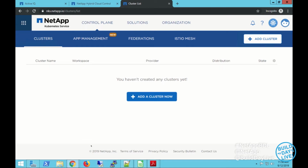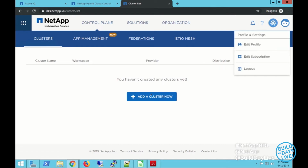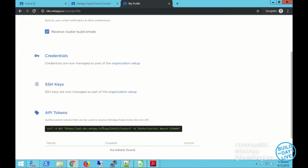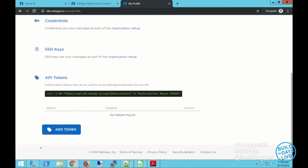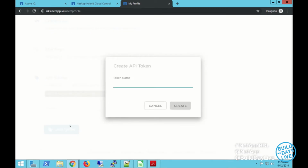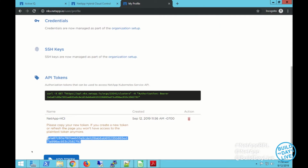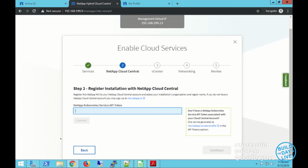So what we need to do first is create a token. So we're going to go to our profile here. Edit profile, preferences, credentials. This is API tokens. No tokens found. Add token. Yes, please. One token, token for HCI. And when you create this token, you do want to store it. It's only shown here temporarily, and then you won't be able to grab it again. So grab that, paste it back into the one place that it's needed, and connect.